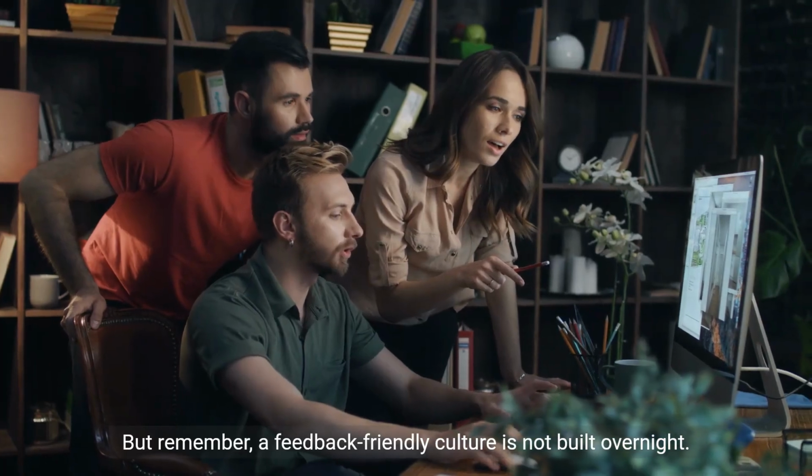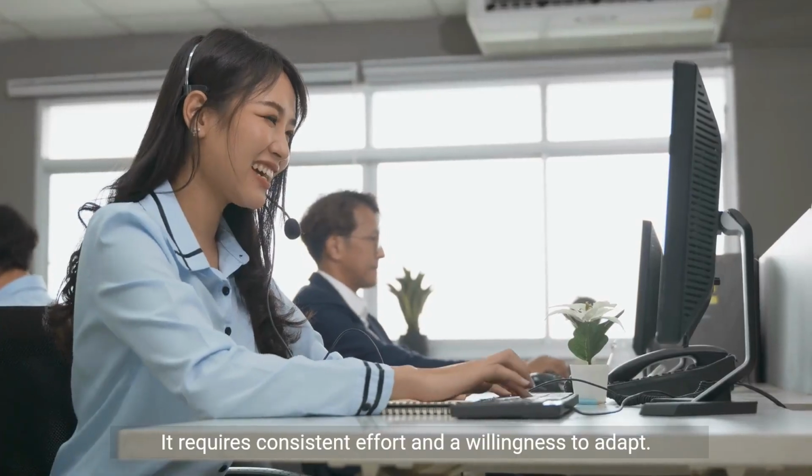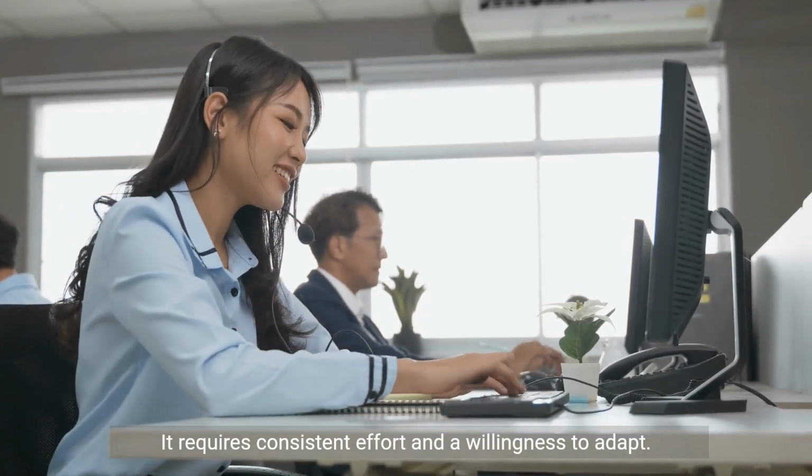But remember, a feedback-friendly culture is not built overnight. It requires consistent effort and a willingness to adapt.